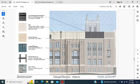This is an elevation of the rear side. It's mostly fiber cement siding. We have brick along the first floor and along the stair tower. This area right here is a recess, which is where the green roof is. So there's a green roof down here and the apartments overlook that area.